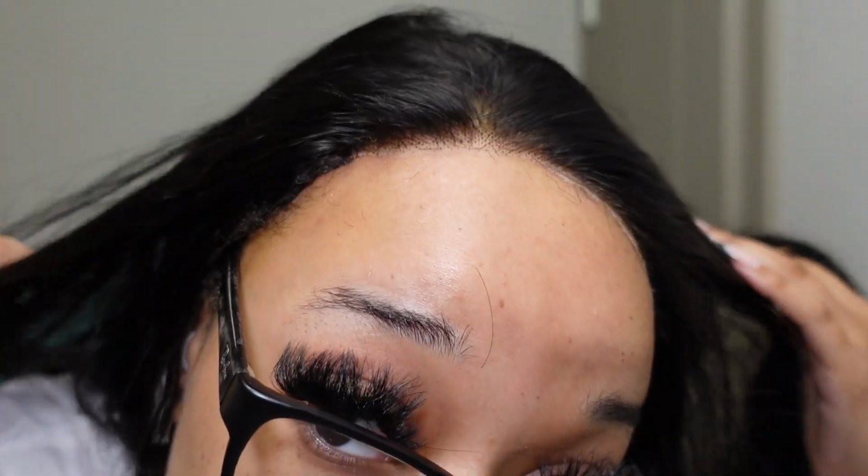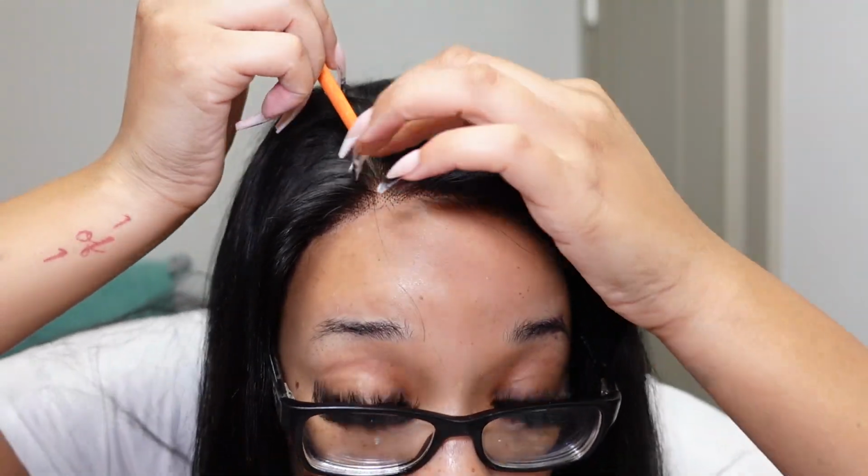Okay, so this is what it's looking like. I'm gonna pluck it a little bit, but I wanted to cut the majority of the lace, being that it's glueless, so I wanted a more seamless look. And I just feel like the less lace, the better. So yeah, this is what it's looking like straight glueless. I haven't added anything to it. I'm gonna pluck the front a little bit to make it more natural, but I'm loving it.